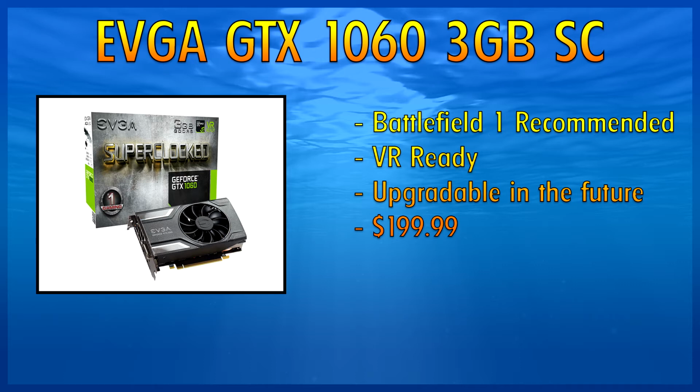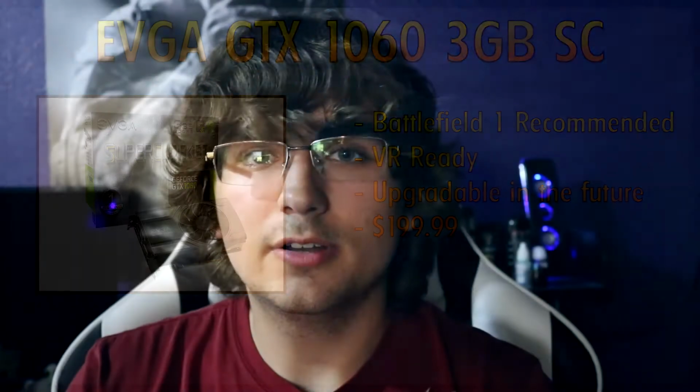Now, no, it doesn't have as much VRAM as the RX 480, either the 4GB or the 8GB model, but honestly, this is going to be perfectly fine. Battlefield 1 recommends that you have a graphics card similar to this, so I figure if you're going to be playing Battlefield 1 or similar games, I would say Battlefield 1 is probably the most intense game you'll be playing as of right now. This graphics card is going to run it perfectly fine. You should not have any issues whatsoever with this graphics card.